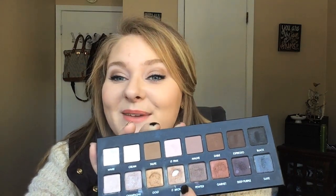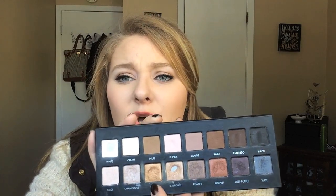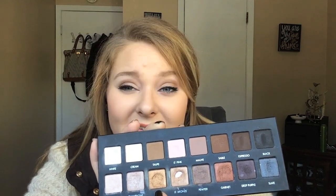Light bronze here. This is my favorite shade in the palette. So this one has been getting a lot of love. I love using this one all over my lid, and it works out really well. This is gold. Gold is very yellowy, but I personally have blue eyes, and I think gold really makes them pop, so I like this gold.